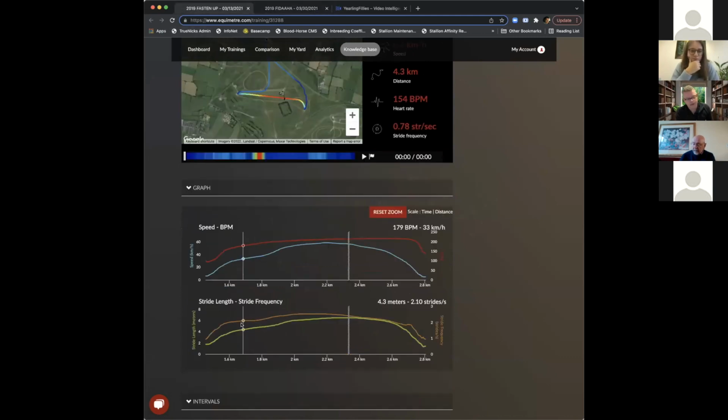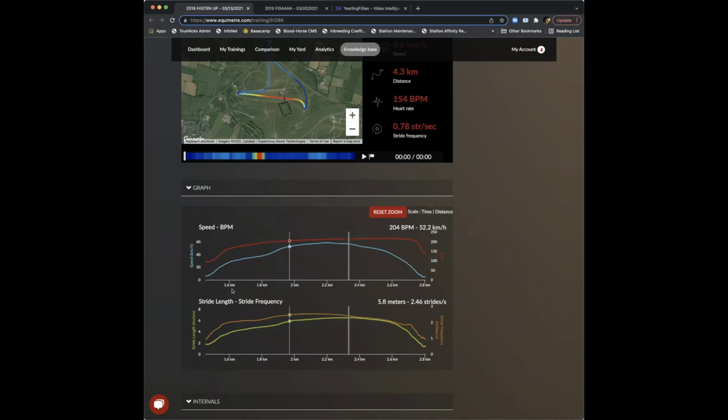He's actually having to use his stride frequency to create speed, and continues to use stride frequency relative to stride length to create speed. When you've got that one-to-one coupling of breath to stride frequency, that horse goes into oxygen debt a lot quicker. So at these submaximal speeds, you can start to identify these horses that aren't really very athletic, because of that disjoint between the stride frequency and stride length.